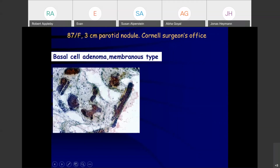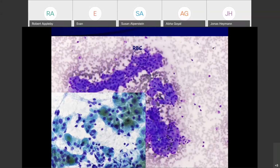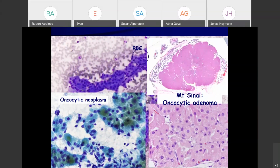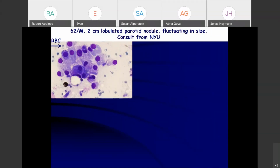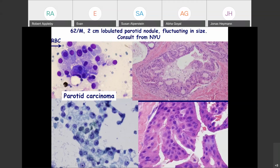It is so classic, basal cell adenoma, like a jigsaw cell puzzle, membranous type. Here's another case with salivary gland with very small nuclei, oncocytic neoplasm. And Mount Sinai, recurrence adenoma. He's a Cornell patient with a fluctuating parotid mass. You see your best friend, the red blood cell. Look how big the nucleus has to be to be malignant. Papillary features, so it's a parotid carcinoma. And then surgical pathology found salivary gland carcinoma.